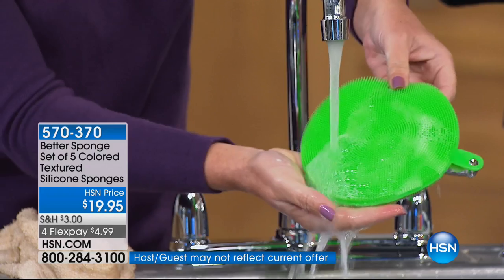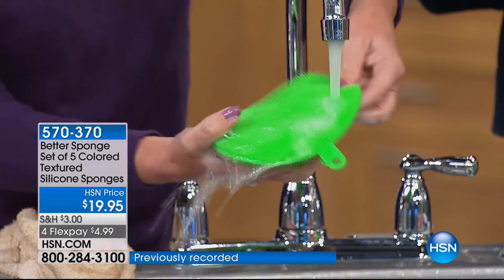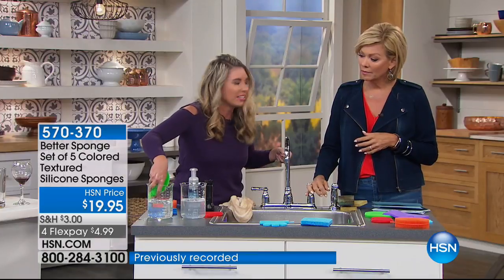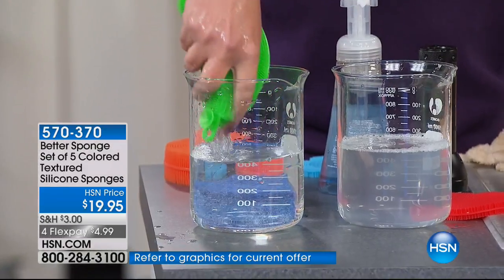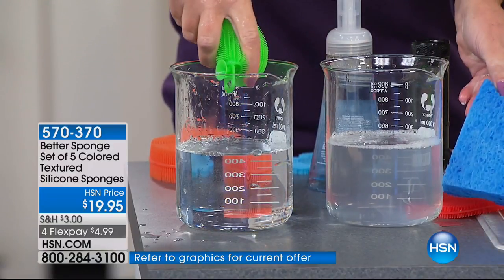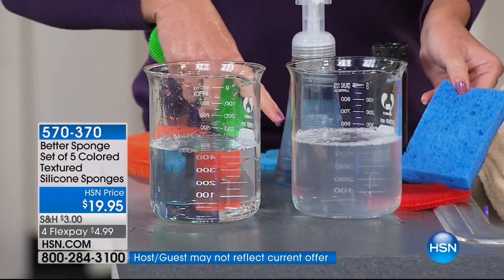And you can see immediately how it's just kind of pouring out there. And then let's see. Do you see the difference? Yeah, there's no soap left behind. That's interesting. So there's residue left behind that bacteria attaches to. Exactly. On the old sponge, and that's why it's an old-fashioned way of doing things.